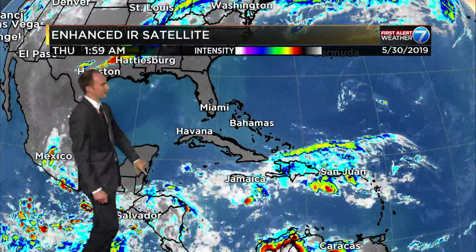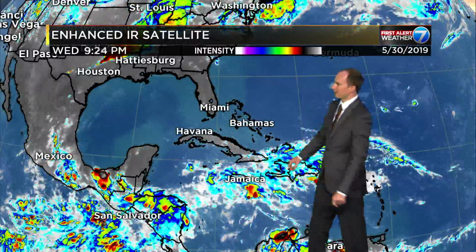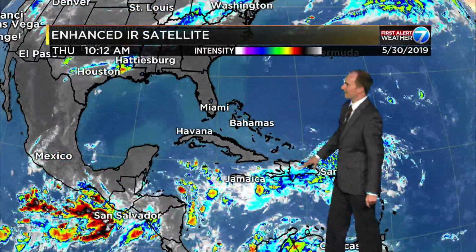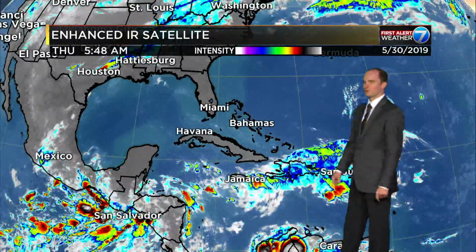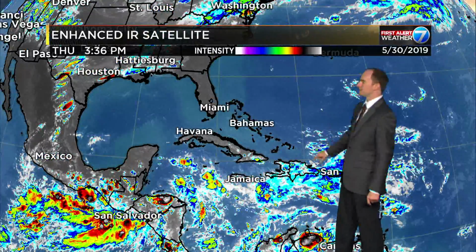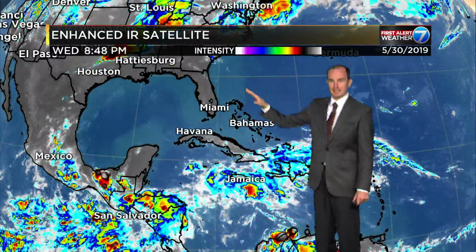Now, we had the Central American gyre. It's still spinning around down here. You can still see barely a little bit of circulation out here. And then that little piece that cut off of the northeastern quadrant drifted past Cuba, past the Dominican Republic and Haiti, and is now parked over the Greater and Lesser Antilles. As we'll see here in a second, a lot of the models are actually picking up on that over the next couple of days, spinning it up and spinning it back out to sea.